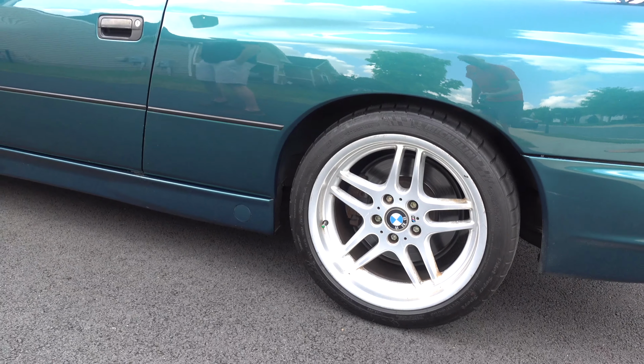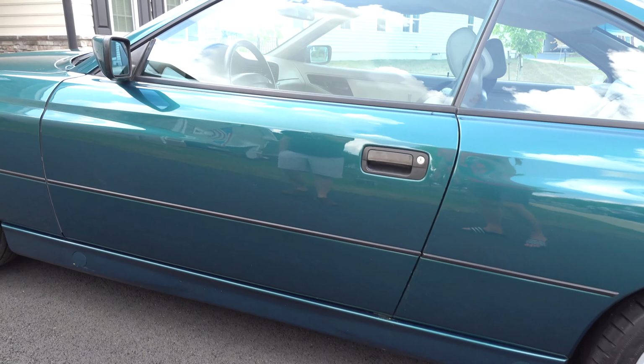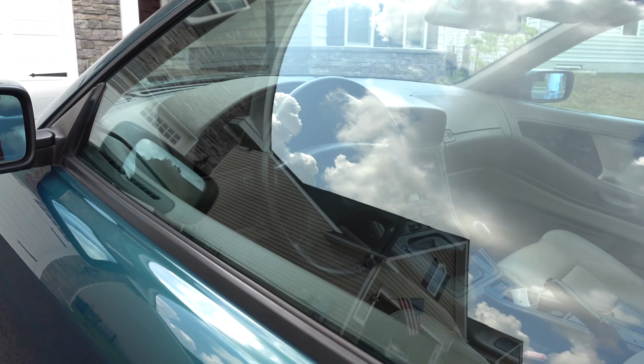Those are some of the best wheels that they ever made, in my opinion, design-wise. Yeah, I like those. They're really nice. Yeah, it's a manual. It handles so much better. Yeah.